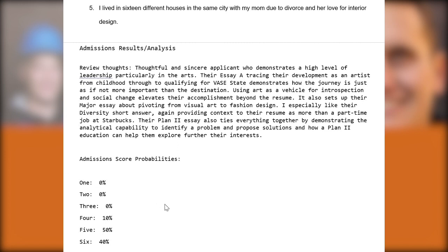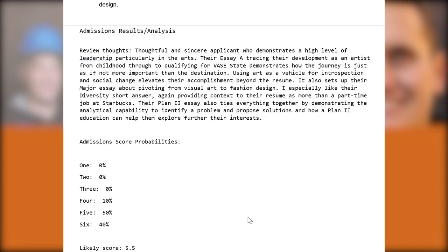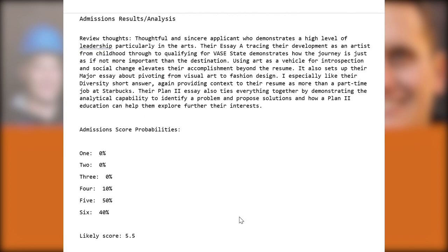So definitely not a 1, 2, or 3. I think there's not much of a chance of getting a 4. Because they have 2 different state level experiences with band and with art, and they're a drum major, and so they're clearly a leader. Just on the resume merits alone, it's a pretty easy 5. But I think the essays definitely elevate this potentially to a 6, where they've maximized the resources in their environment and demonstrated a really exceptional acuity for observation and their own self-awareness. I think in practice they probably got a 5.5.